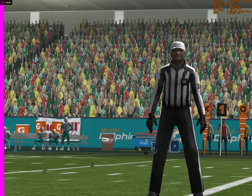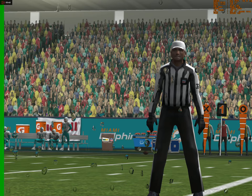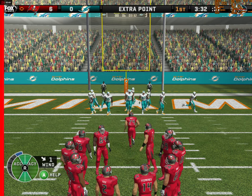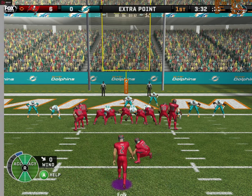After reviewing the play, the ruling on the field stands. The ball will be placed at the dead ball spot. So the official didn't see any conclusive evidence, and the call stands. And it's better to take a little time to get the call right than to have a bad call change the course of the game.